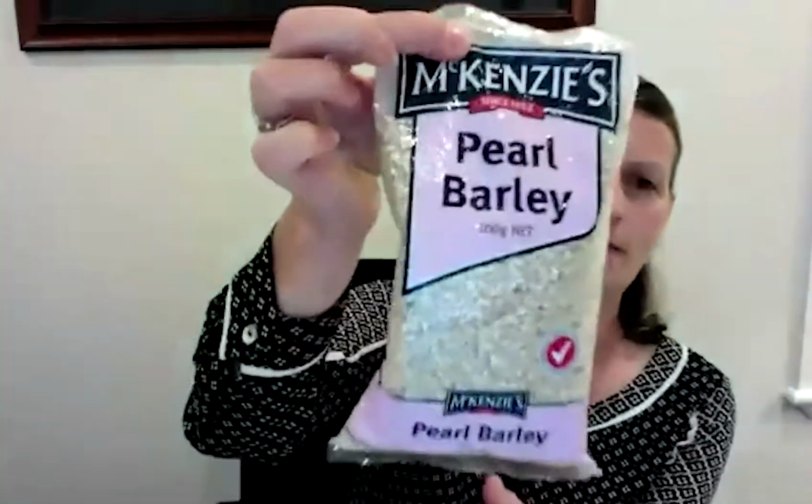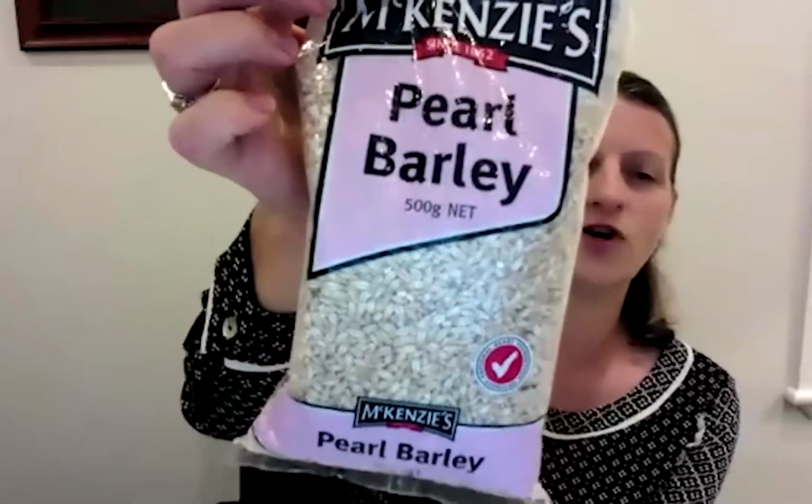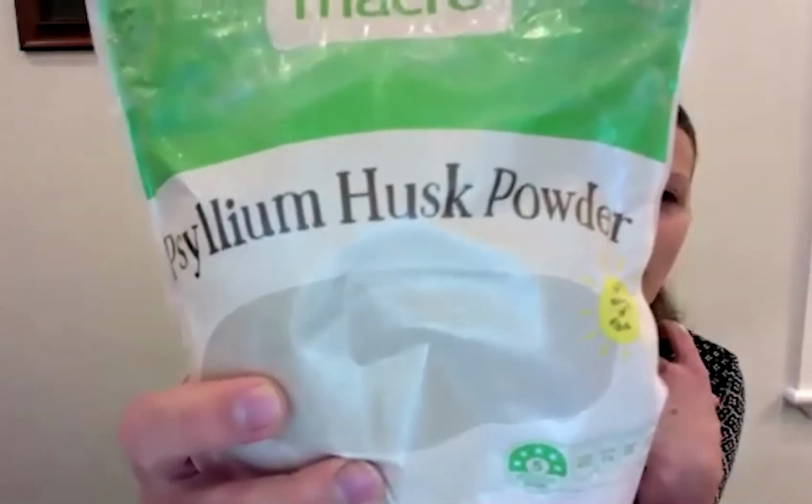Things like barley, pearl barley, good old grandma's soup kind of barley. Really good in viscous fibres, really low in GI. I think barley is one of the lowest GI carbohydrates you can eat. It is extremely filling. Small portions go a really long way. One of my favourites that I talk to people about with the portfolio diet is psyllium husks.